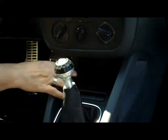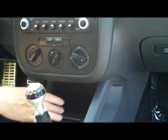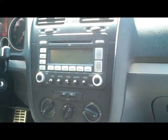6-speed manual transmission, more storage. Heating and air conditioning controls, AM FM CD player with MP3. You have your day night mirror. You have your sunglass holder and power mirror.